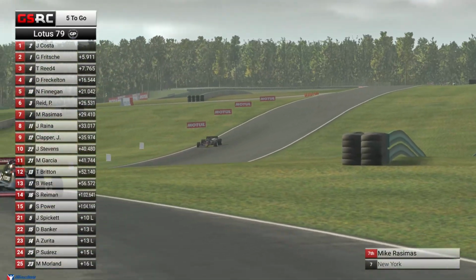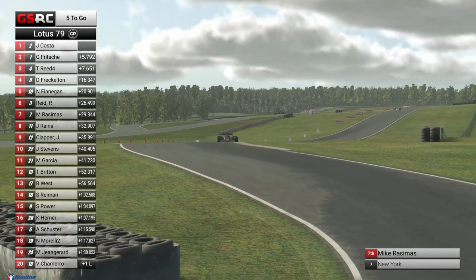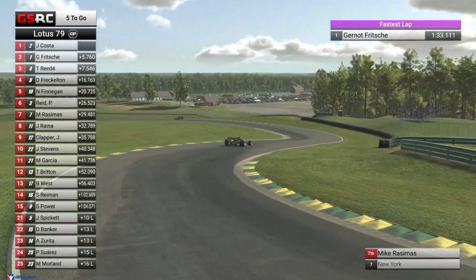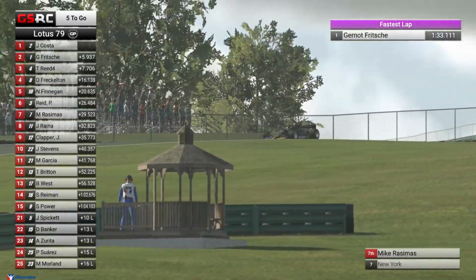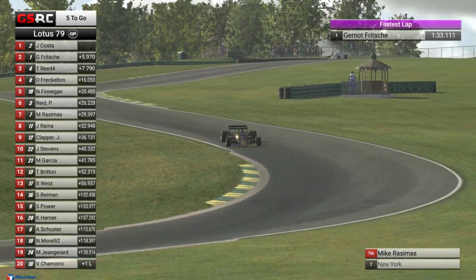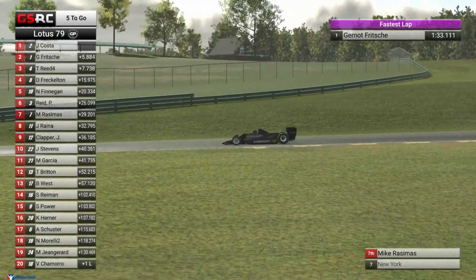And something else we were noting, Joe, Gernot Frische's pace. Remember when he got into clean air? What was he about, about 4 seconds or so? And he's only about 6 seconds back from our leader right now. So honestly, and look at that. Gernot Frische, purple, fastest lap of the race.